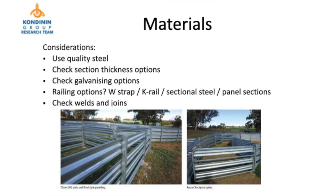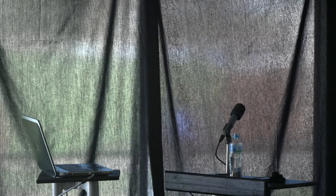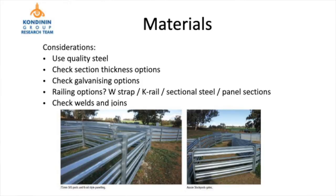Materials. Anyone price steel lately? Scary, isn't it? Steel prices are going through the roof. But if you are pricing up steel, make sure you're pricing quality steel. There's steel and there's steel. Sometimes you can get away with downgrades, that's fine. But if you're paying for quality pre-gal section, for example, you want to make sure that it is good quality.